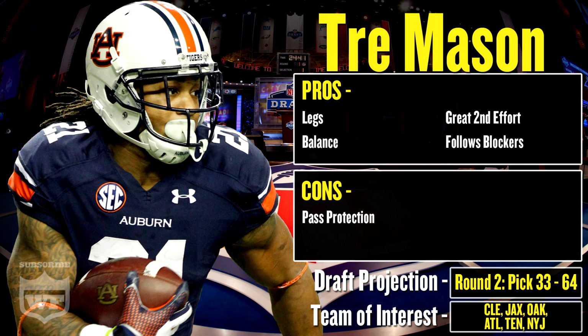But let's get to his draft projection. Right now, I think he's another one of those day 2 running backs, just like Carlos Hyde. I have him in that 33 to 64 range with the same 6 teams that I have for Carlos Hyde, being Cleveland, Jacksonville, Oakland, Atlanta, Tennessee, and the Jets.